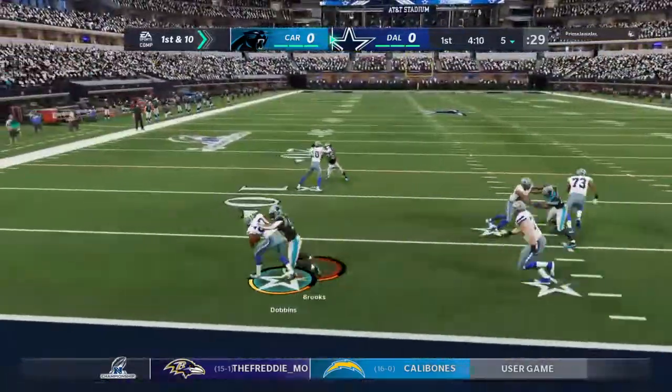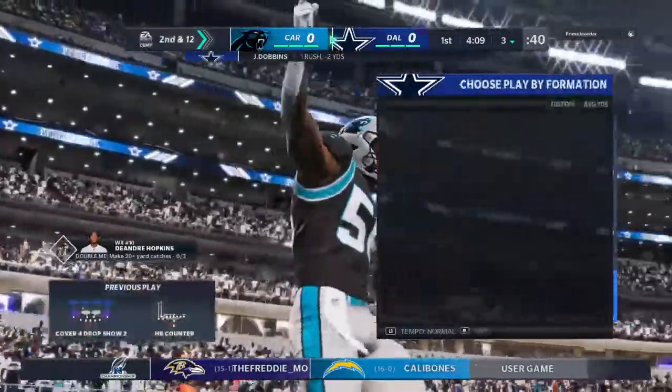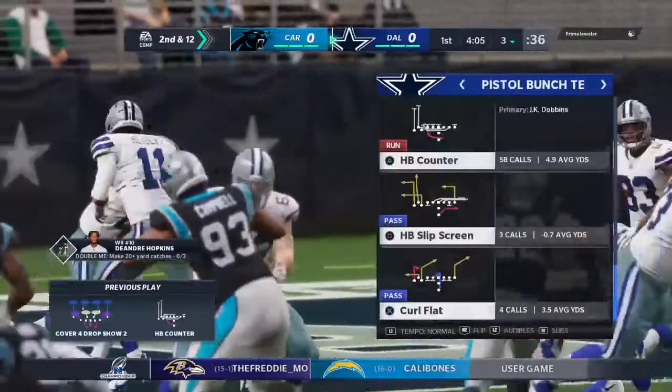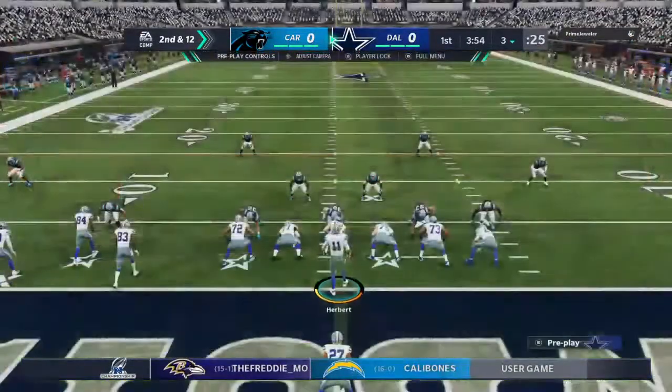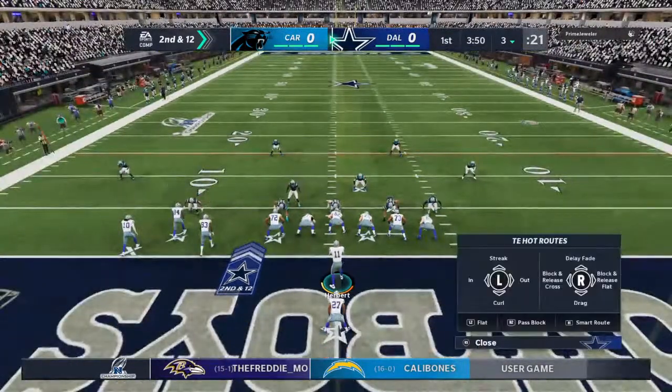First carry for the former Buckeye, J.K. Dobbins. And he'll be taken down for a loss back at the 3. 2 yards the loss, 2nd and 12. I know that speed is the hallmark of today's NFL game, but the key to good rushing defense is still having your linebackers set the edge.